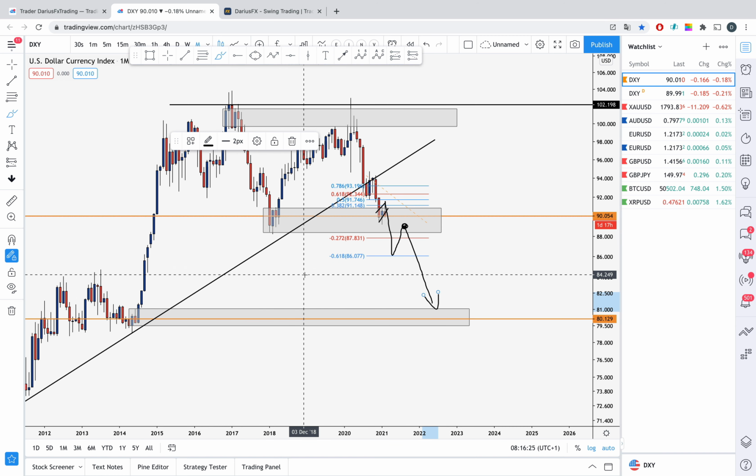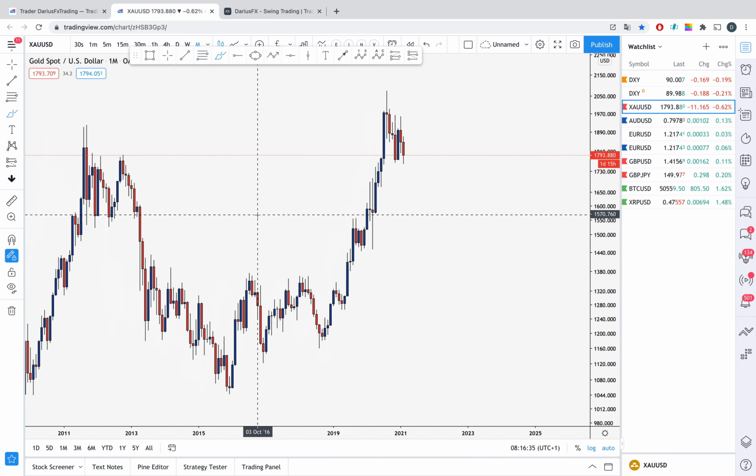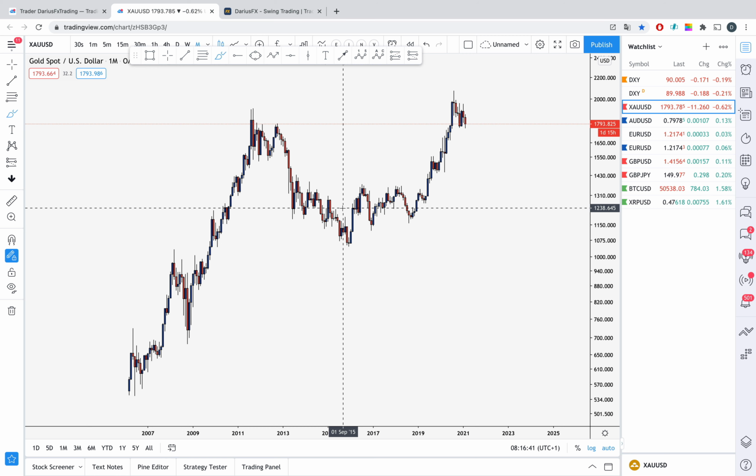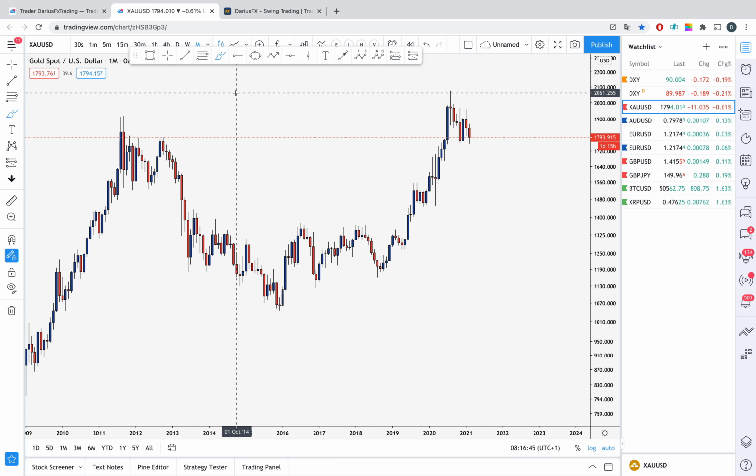So that's going to be the idea from the long-term perspective on the DXY, and we're going to adapt this kind of information right now and put it to all the other dollar pairs. I'm going to start off, of course, right now with the gold chart. Maybe you've seen it from the thumbnail that I do expect that the gold should be bullish, and it was exactly like I explained it to you in the last video.